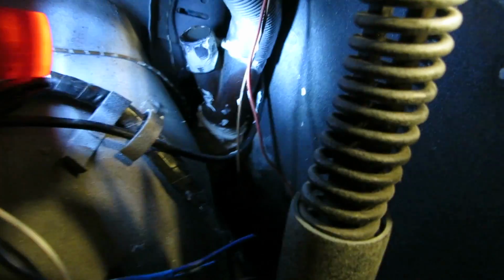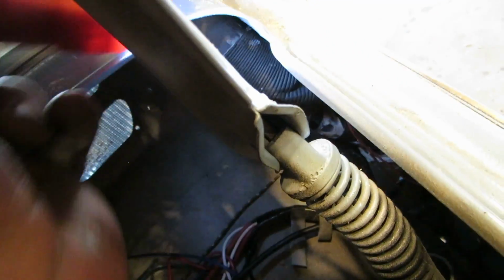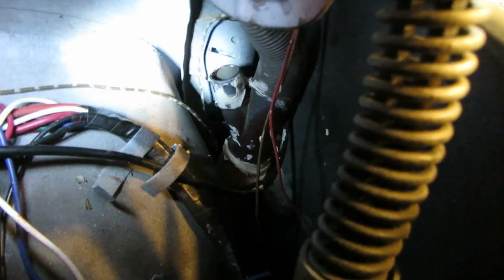Oh, there it is. There she is. Now, there it is. Now, there's that pipe. And there is, I don't know if you can see it or not. Yeah, kind of hard to see. There's that pipe.